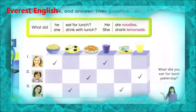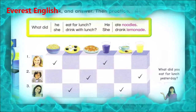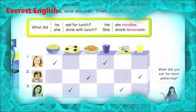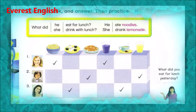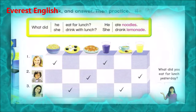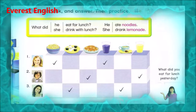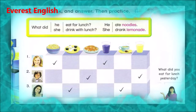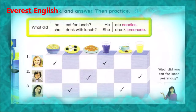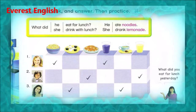Page 41. D. Listen, ask, and answer. Then practice. What did he eat for lunch? He ate noodles. What did she eat for lunch? She ate noodles. What did he drink with lunch? He drank lemonade. What did she drink with lunch? She drank lemonade.